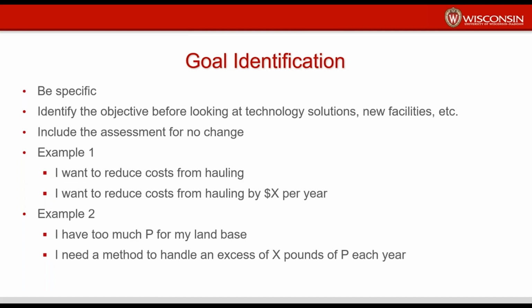And then you need to make some goal identification. A common issue I see is people see a really cool technology and then try to figure out how to fit it into their system. I recommend going about it a little bit differently: what is the problem with your system, or what is the improvement you want to make? If it's that I want to reduce my hauling costs, that's a good goal. And now I need the data to know how much my current hauling costs are and what my options are to reduce that. Also, if you can make the goal more specific, that's even better.